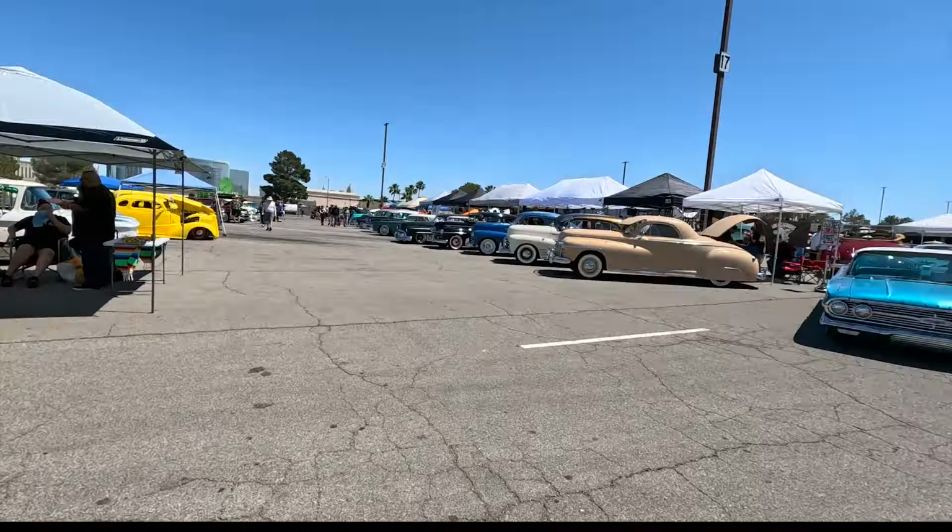All right. Thank you. All right, everyone, what do you think about this Deuce Coupe, man? Definitely, it's Milner right there. All right, let me know in the comments below, and keep following me around. We're going to see more cars.